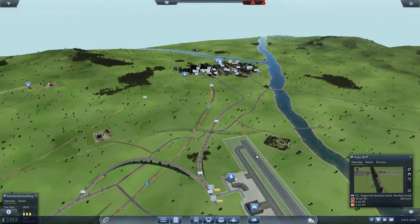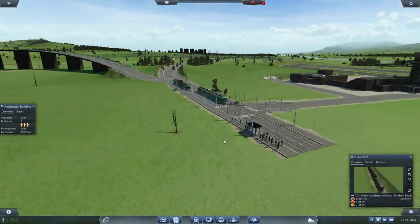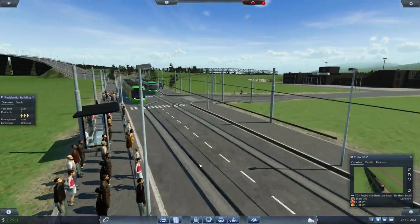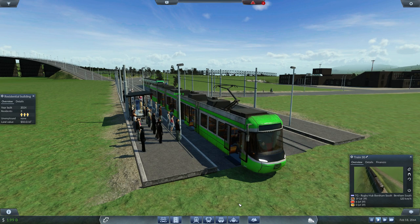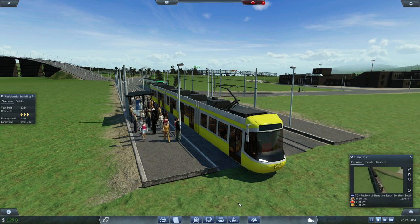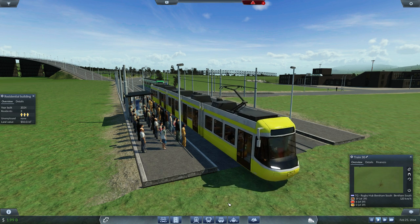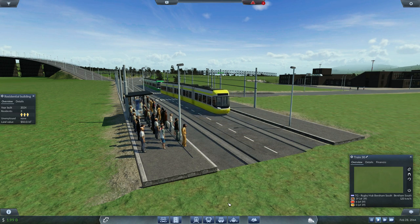Okay, we've just at least doubled our capacity, but I want to see when these guys will change. Oh, there they go. I think when you get to the bus stop, the tram stop, you should change. No? Yes. Nice. Okay. Oh, I love that. That's an engineering marvel if ever I saw one.